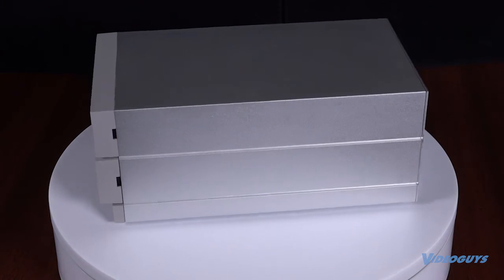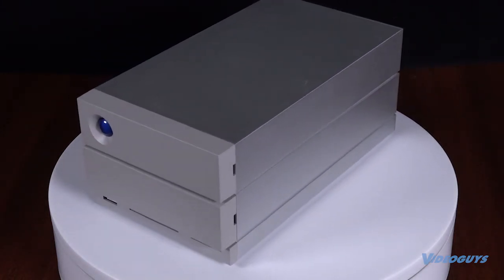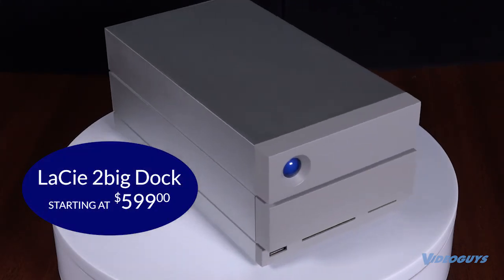The LaCie 2big dock is available in 8, 12, 16, or 20 terabyte models starting at just $599 and is backed by LaCie's 5-year warranty, now with Rescue data recovery.